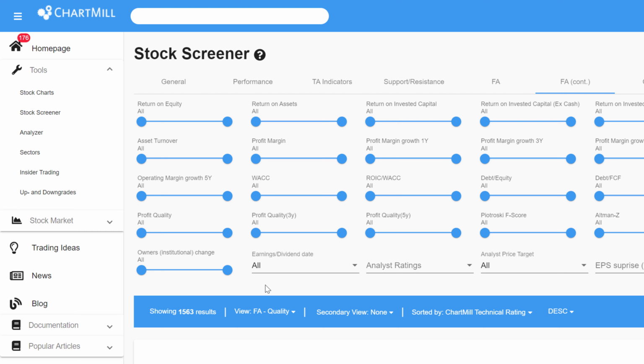In the stock screener, the profit quality parameter is available as a filter, so you don't have to calculate anything yourself. We use an average of 75% over a 5-year period.